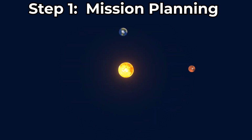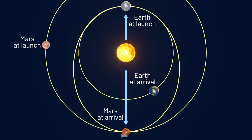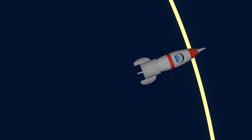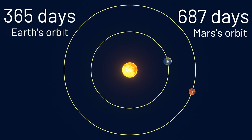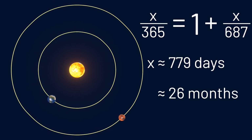The journey still takes much longer though, and requires significant planning. Keep in mind that Earth and Mars are constantly changing their positions relative to each other. This means you have to launch at the right time, known as a launch window, to ensure Mars will be there to greet you when you arrive at its orbit. When exactly a launch window occurs depends on the specifics of your mission architecture, but in general, a launch window to Mars opens every 26 months.